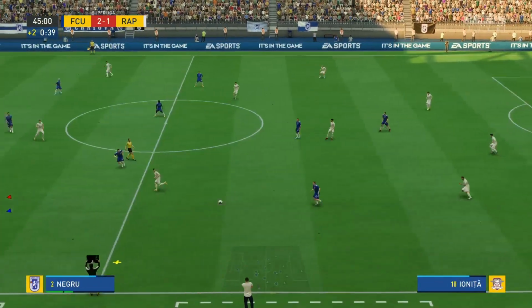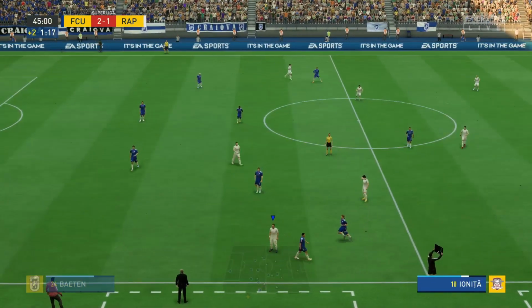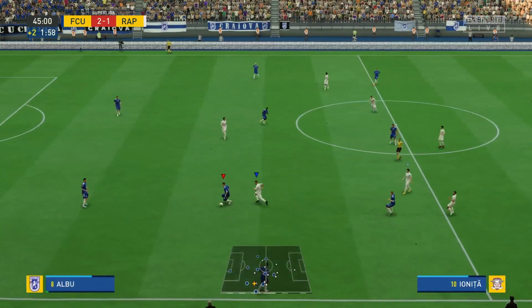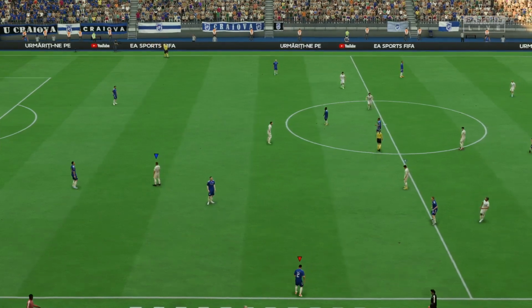So 2 minutes to be added on at the end. Well, the perfect tackle, really. And now a throw-in. And with that, the first half draws to a close.